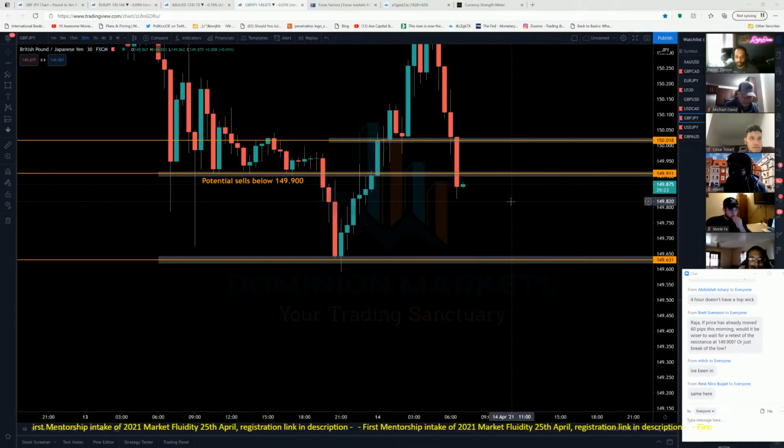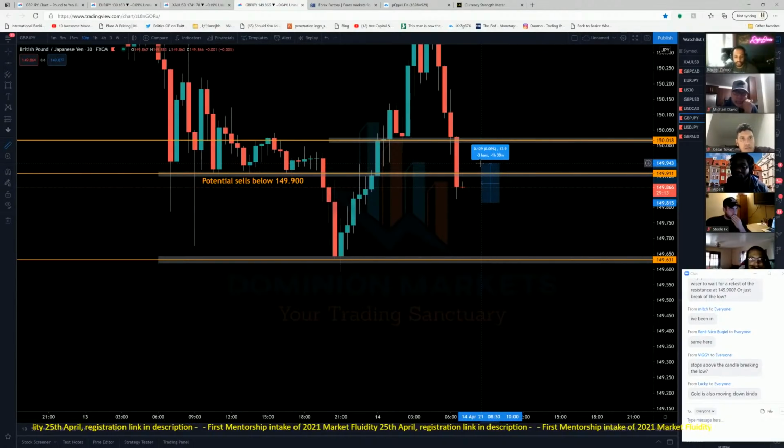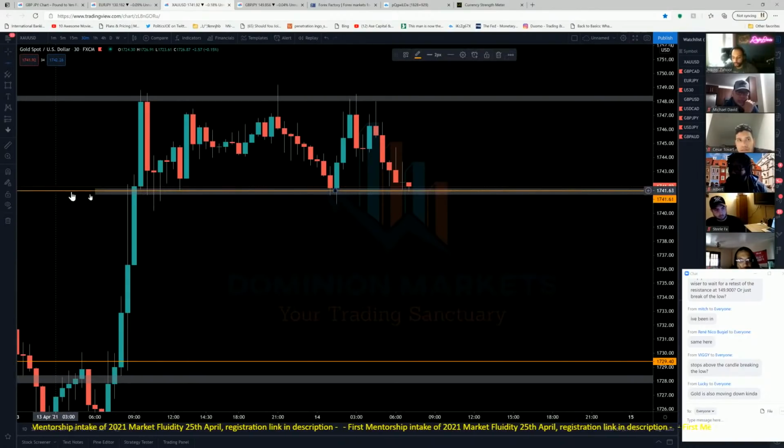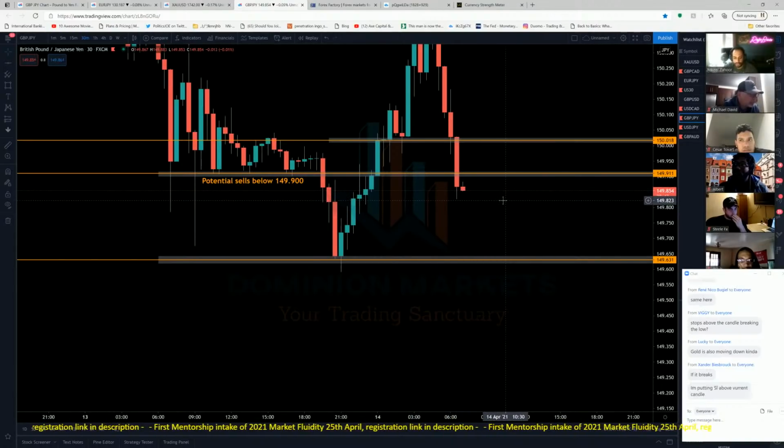A break below 149.820, I'd say like 149.815, would be a pretty good idea for a sell. And I think the stop loss could be within this range, around 149.930, 940. Gold is also at this crucial support area at this point. All right, 149.810 or 811 is going to be an entry for price to continue bearish.